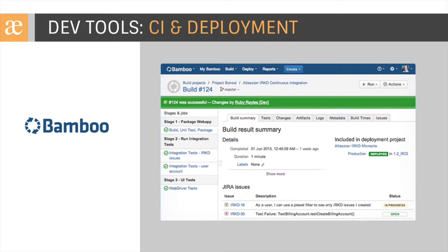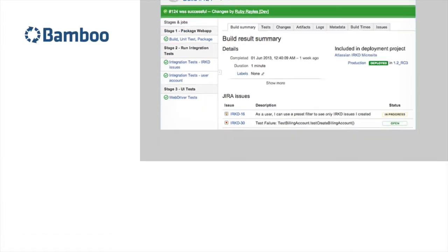Bamboo is available both in the cloud and behind the firewall. The latest version includes support for creating build agents using Docker, which has become one of our favorite new tools, allowing us to run multiple remote agents on the same host without conflict, and easily configure and deploy multiple versions and configurations of Atlassian's platform with minimal effort and instantaneous reuse.